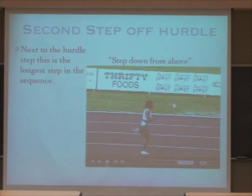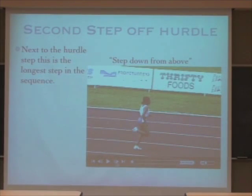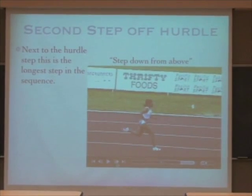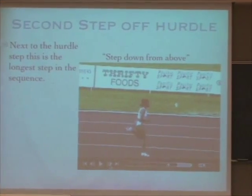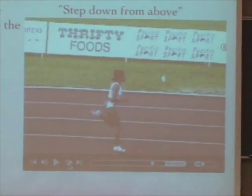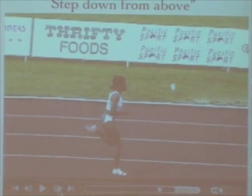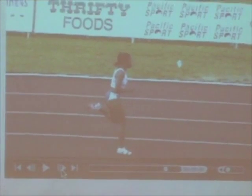Okay, if we look at the middle step, this will be the next step coming off that previous step. This is going to be the next to the longest step in the sequence. This stride's typically around 2 meters in length. So again, it's another one of those strides that is initiated by the takeoff leg for the hurdle, in this case, her left leg. And it's going to be the longest step in the sequence other than the hurdle step itself.